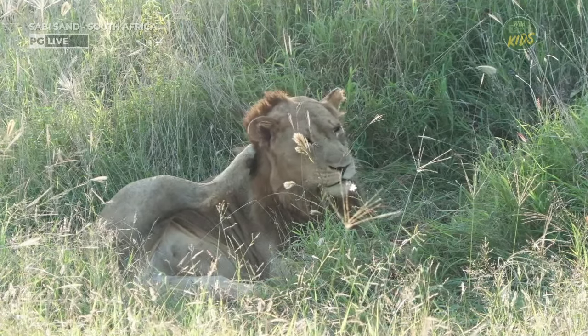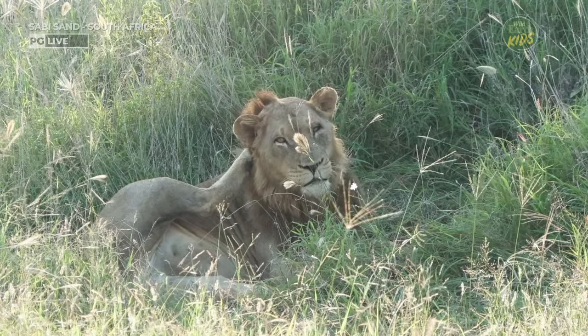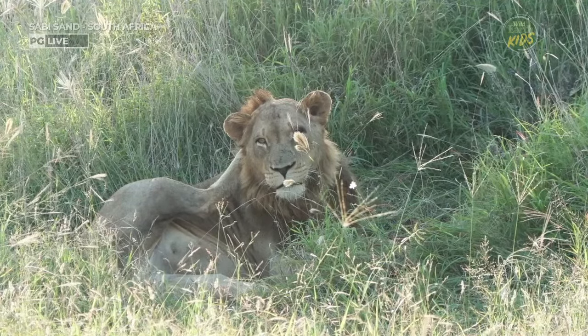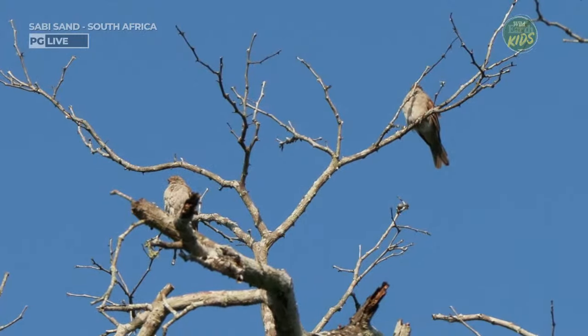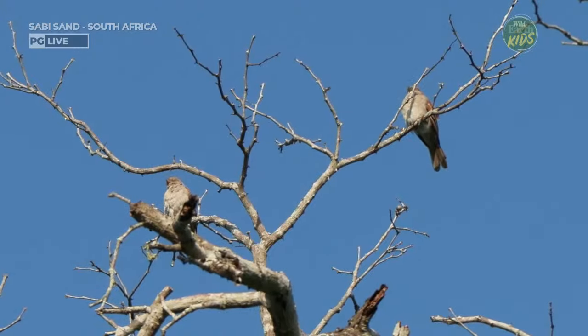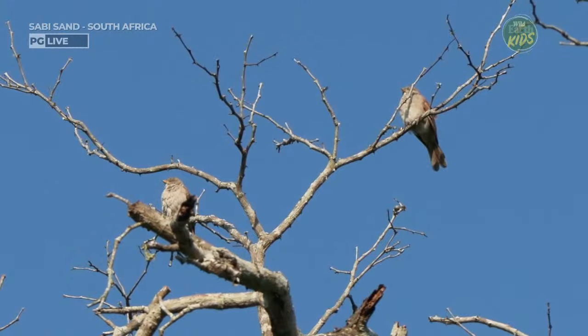Right, the Vorv has managed to find a bird. Let's go across to him. Well, how splendid, a lion. I completely forgot about the lion this afternoon. That's okay, we're doing a little bit of birding.